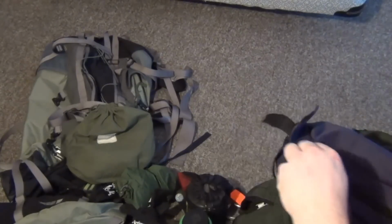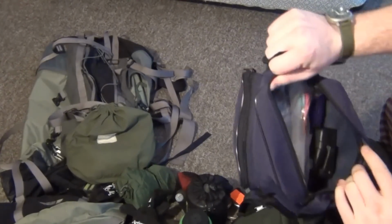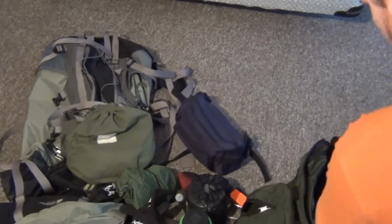This is a gear bag. It's got all sorts of different stuff in here. I'll just let you peek inside. Zip ties, walkie-talkies, toothbrush, batteries, lots of stuff. Check out my Bugout bag videos if you're really curious.